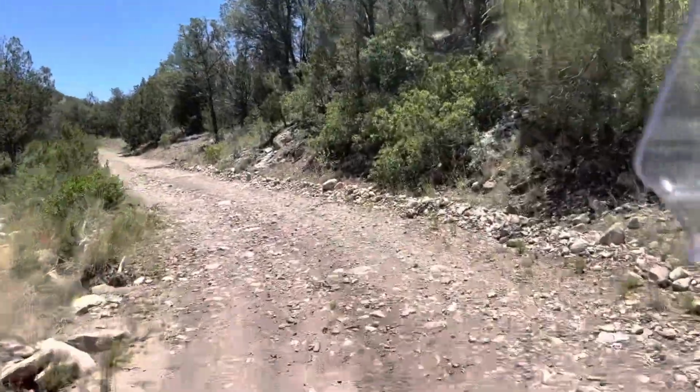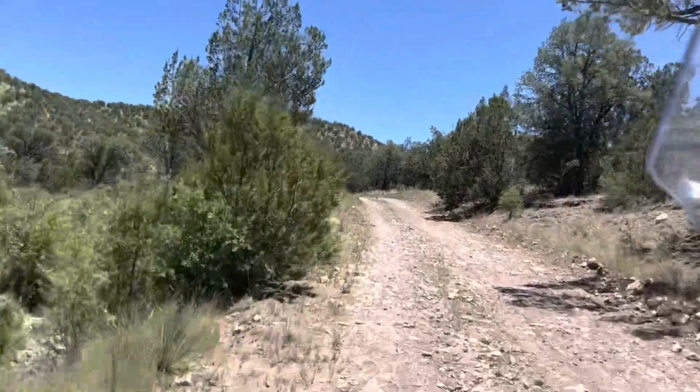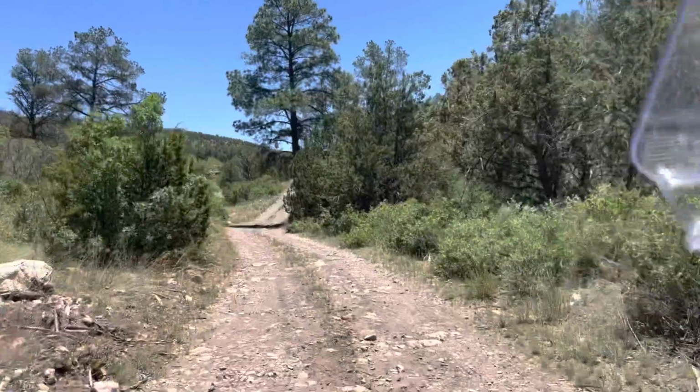As you drive through here, it's really pretty, and there's a lot of shade, but none of it you can really get to. And it's getting a little warm out here driving around, so we kind of came up on this spot and we took advantage of it.